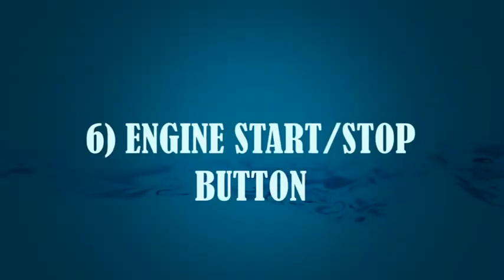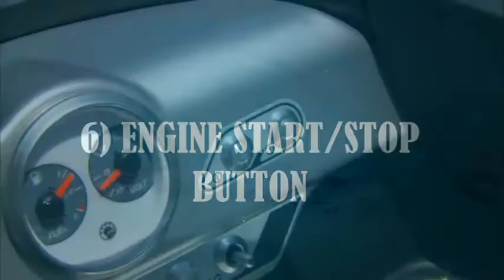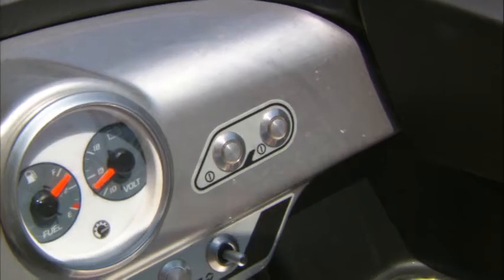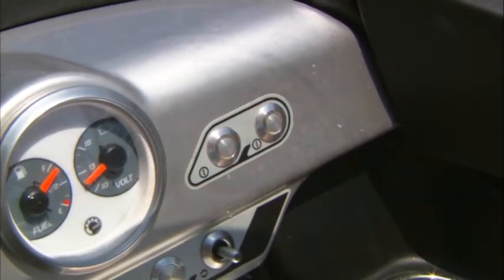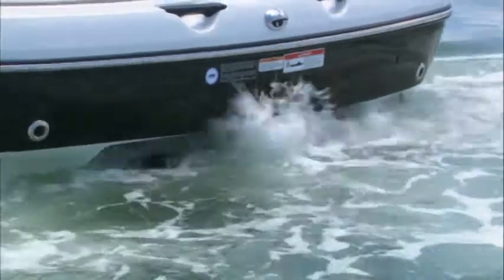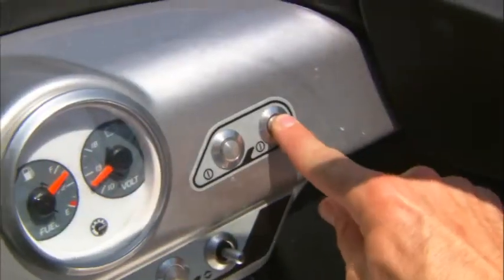Number 6. Engine start-stop button. The engine start button is located on the driver's console. Simply press and hold the button to start the engine. Once the engine is started, release the button. To stop the engine, press it again.